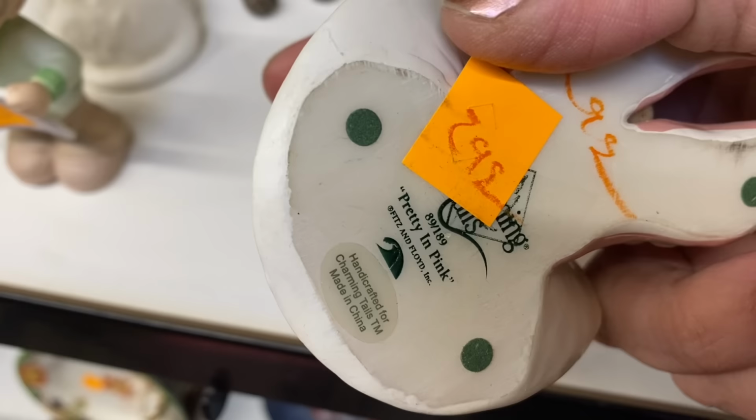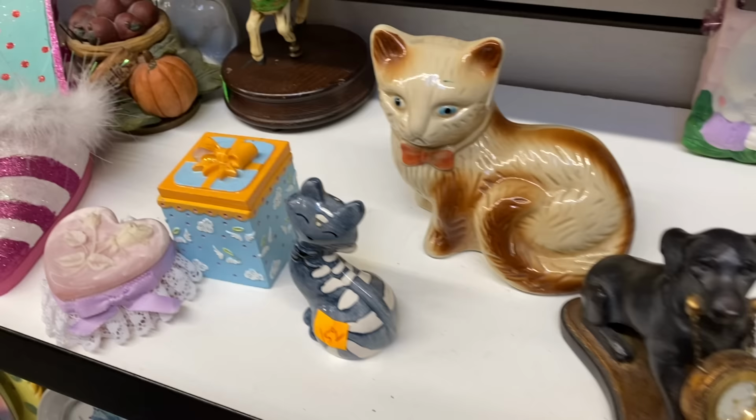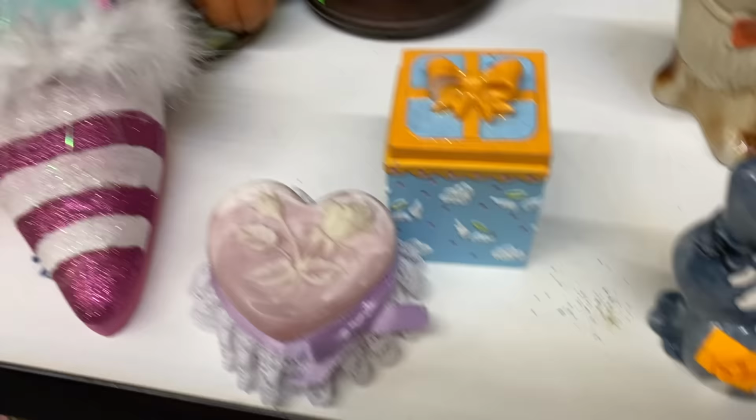Oh, Fitz and Floyd. Wow, $2.99. Collector's plates galore. This kitty looks to have some age to it, and it's falling apart from the inside out. $3.99. By the way, the half price solid tickets today are blue and yellow. So keep, oh, hi, you're a pepper shaker.